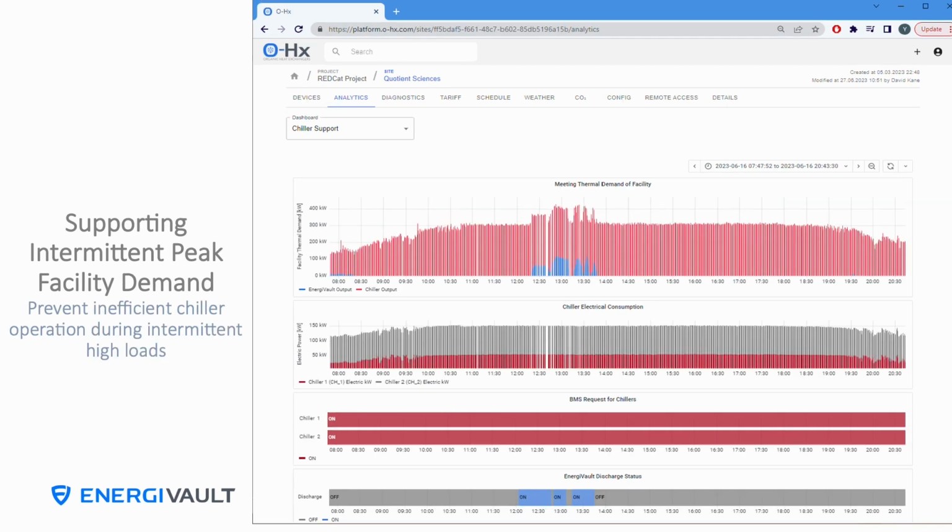The third event shows the data demonstrating EnergiVault providing intermittent peak facility cooling support. Again, in the second curve, you can see the chillers running in an optimum steady state condition, whilst the trace above shows the blue elements delivering EnergiVault peak support during those peak events.